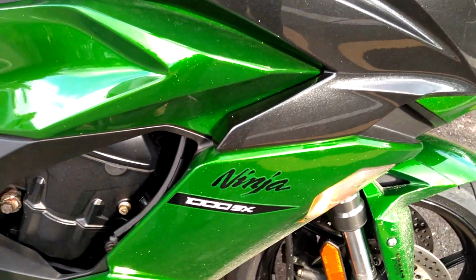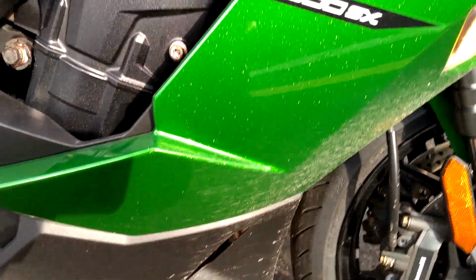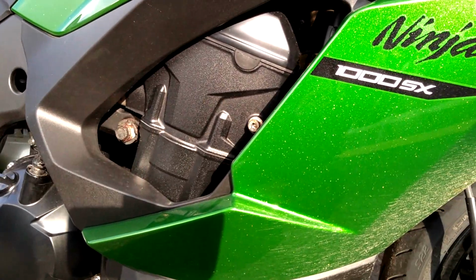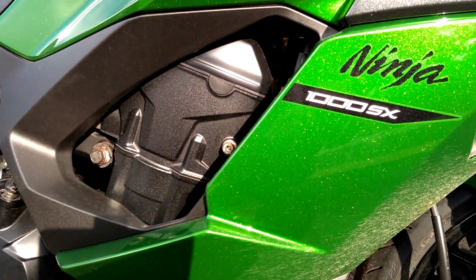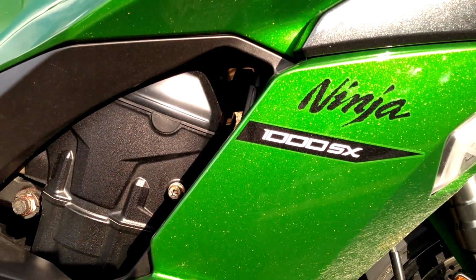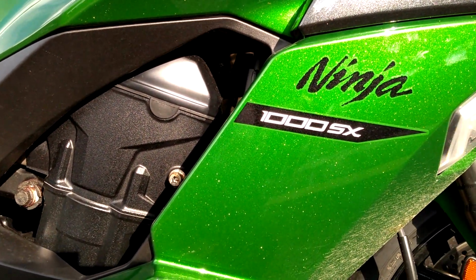So price wise on these, base models coming in at 10,999. That's for the green and black, like this one. You also get a white and black for the same price, and the grey and black with a green stripe in it, which is my favourite, comes in at 11,199.